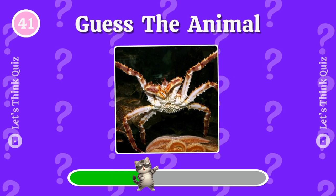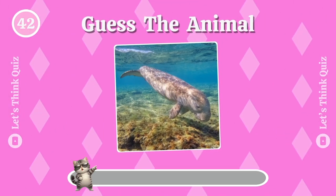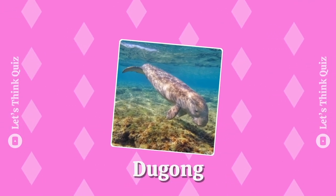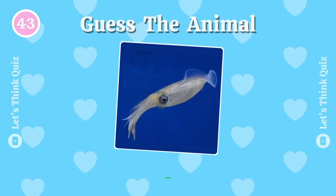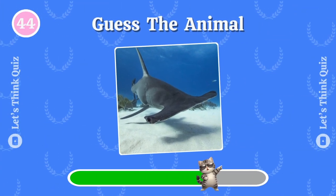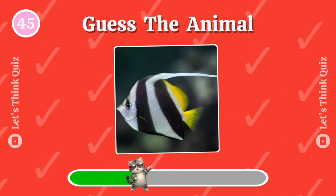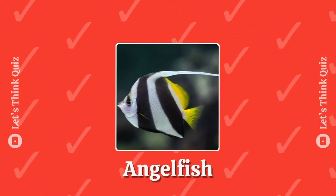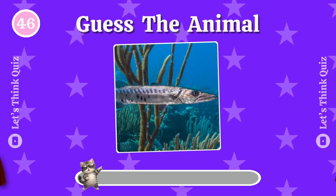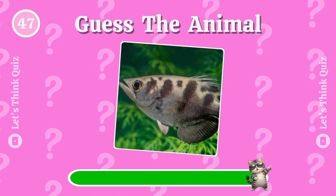The next one is king crab. It's dugong. Squid. Running out of time. Hammerhead shark. This is angelfish. Barracuda. And this one? Archerfish.